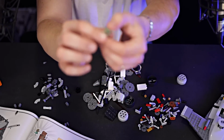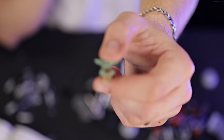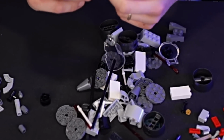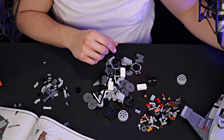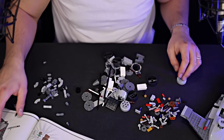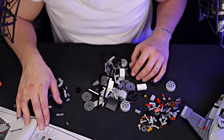Yeah, I thought that might be a bit far-fetched. He's so small. Yeah. Grogu looks freaking amazing. That's so cool. I love that so much. Okay, and then BD droid. Is that all one piece? Kind of looks like it is.